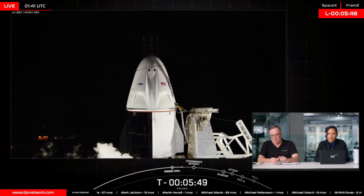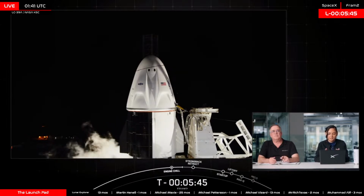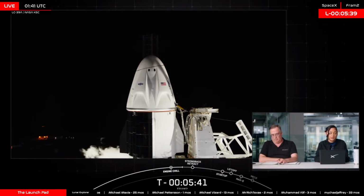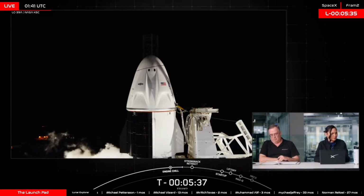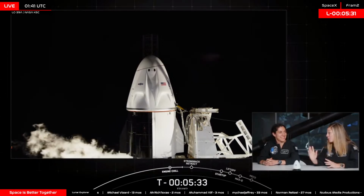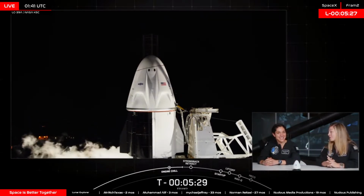Yeah, and we are just under a minute away from the Dragon vehicle transitioning into terminal count. That's where the internal flight computers will take control of Dragon. Did you guys experience any difference with that, or did it feel the same? That felt the same, but we knew the words that indicated that transition, and so when that happened, we knew it was go time.